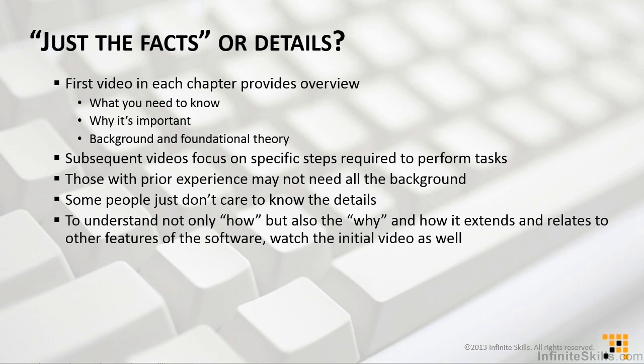With that said, if you don't want to be bogged down with the details, you can skip the first video of each chapter. You'll still learn the steps necessary to use SharePoint. If you've taken SharePoint training before, or used it extensively and understand how it works, you just need to know the specific steps in this version, then this approach will be just fine. If you're in a need-to-know-now mode, this will also get you the information you need.